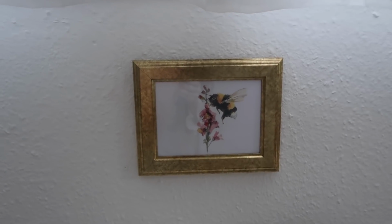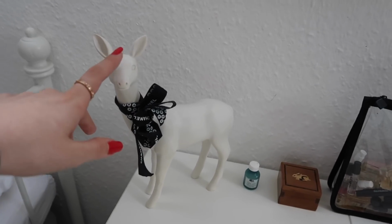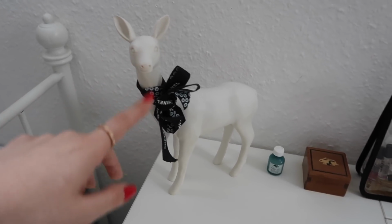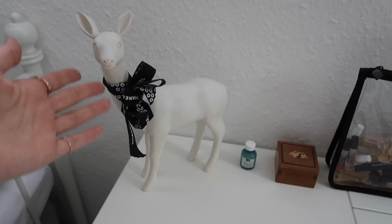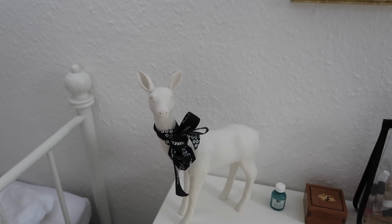But yeah, so up here I have another picture. What a surprise. And then here I have this little decoration thing. I believe this is actually from a store and I just asked them if I could get one because they used it in the decoration. I think it was a store for bags, but I'm not really sure on that.